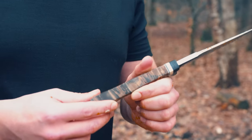No, guys, please, you still have to check this man out. I mean, he makes beautiful knives. Well, I'm pretty sure this guy would put a new handle on for us.